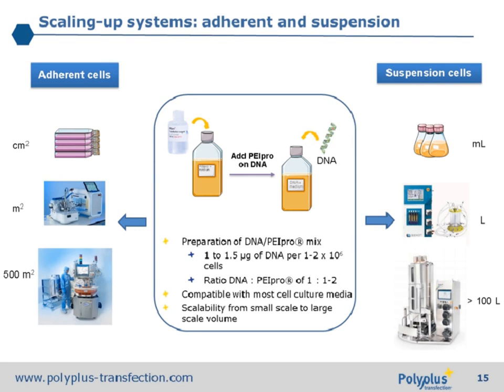So to achieve scalability, we made sure that preparation of the PEIpro DNA transfection mix could be simplified in order to develop an easily scalable protocol based on the amount of cells per ml or per centimeter square. Usually 1 to 2 million cells is a good starting point in both systems. And with that, we developed DNA to PEIpro ratios of usually 1 to 1 to 2 that correspond to both adherent and suspension systems, which allows you initially to test in both systems and see which one is more adapted to your process development.